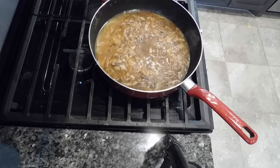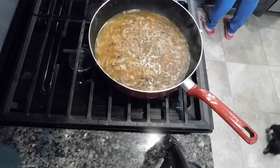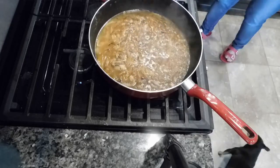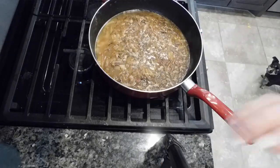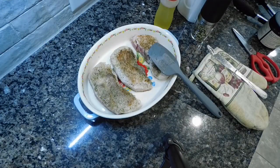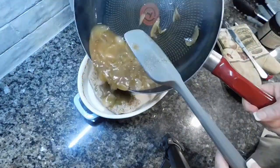We don't want that. But once this is thickened up, and it doesn't take very long, you just want to let it simmer and boil like that for just a couple of minutes. It'll be like a nice thick soup kind of consistency. And we're just going to pour this over the top of these beautiful pork chops that we had already cooked. I made sure I got onions on top of each one of those guys just because when I served it, I knew I was going to want onions on top of them.